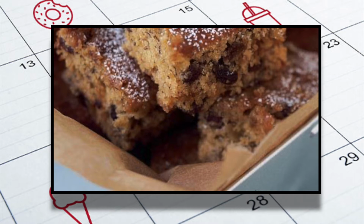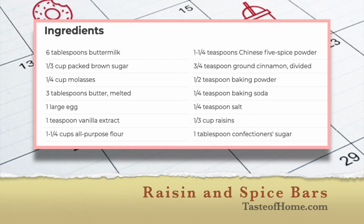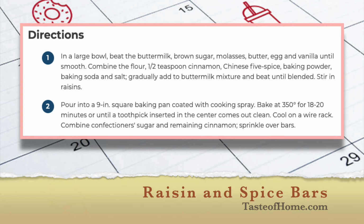How can you observe National Raisin and Spice Day? Well, you can go to the store and buy some store-bought, or you can pause the video right here and take a look at the recipe and try to make your own at home. Let us know in the comment section below what you plan to do.